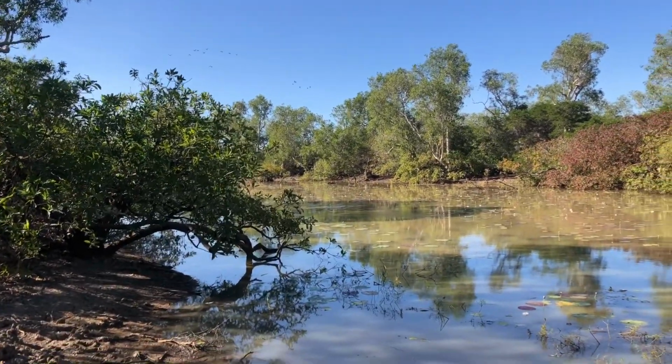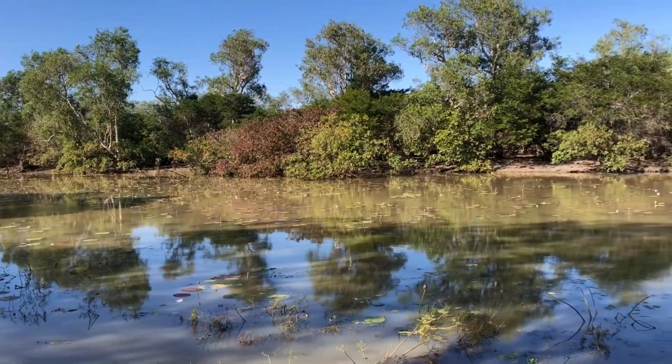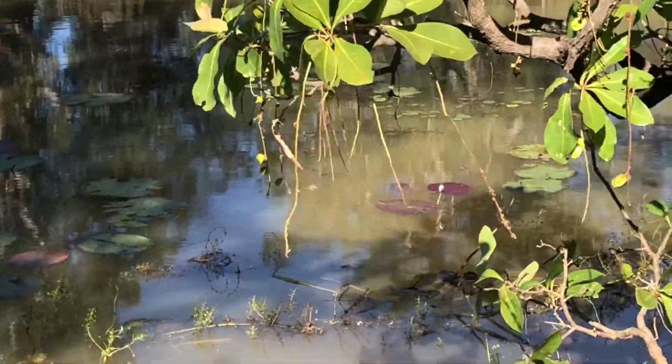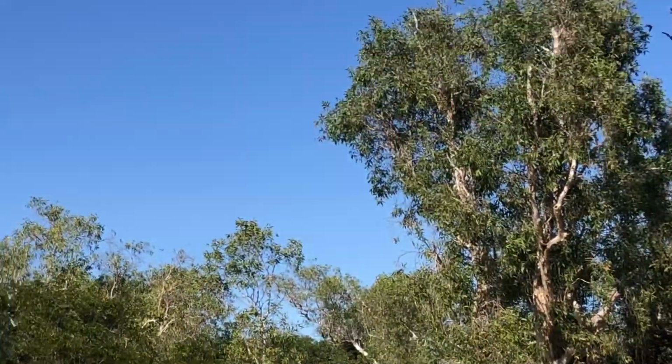Well, this is another spot at Red Lilly. When you zoom in on those lilies, you can also see why it's called Red Lilly. I'll just do that quickly. You can see the colour of them is actually red. But this is a spot for the bird lovers.